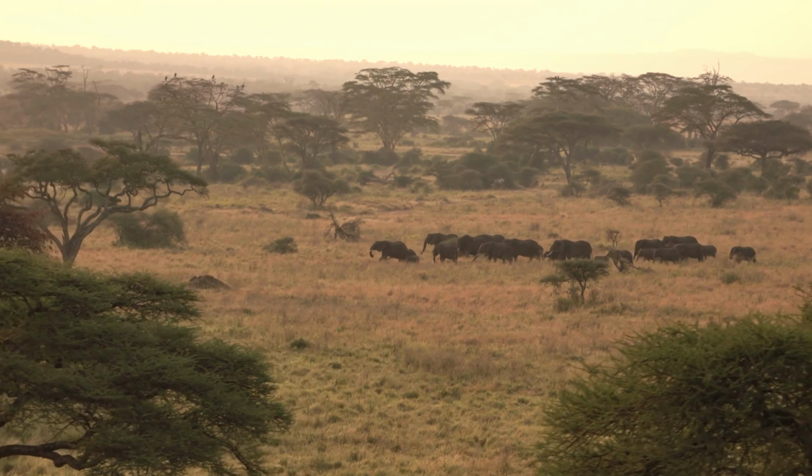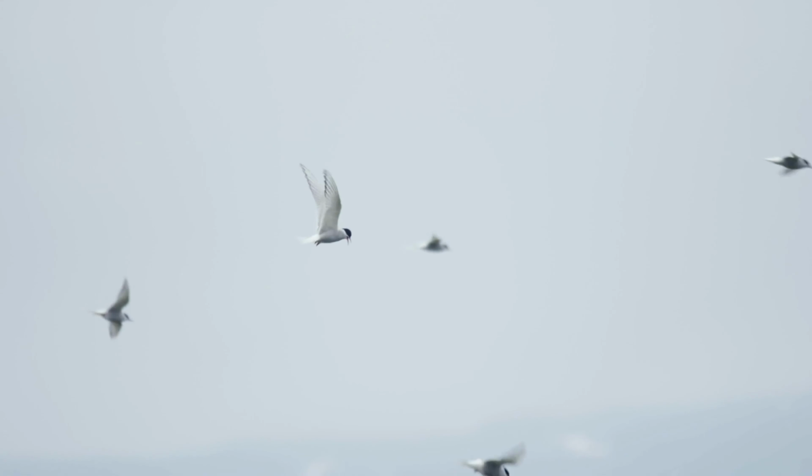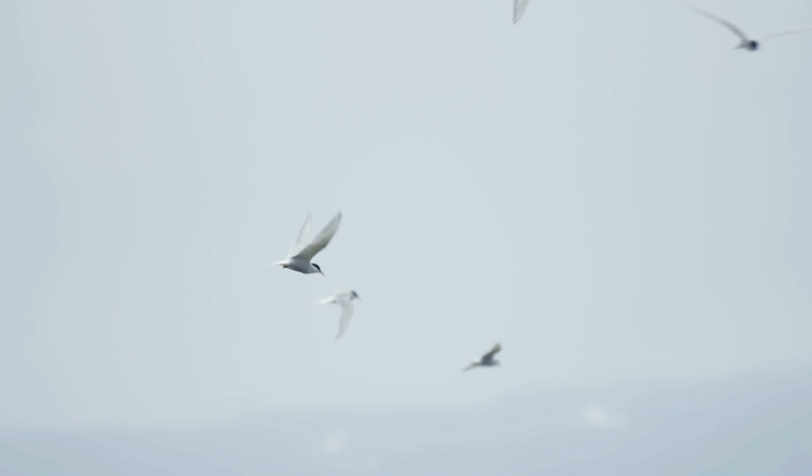One of the most common reasons for migration is food. Many animals, such as birds, insects, and whales, migrate to follow their food source. For example, Arctic terns travel from their breeding grounds in the Arctic to the Antarctic, a journey of over 44,000 kilometers or 27,000 miles, to follow the summer krill populations.